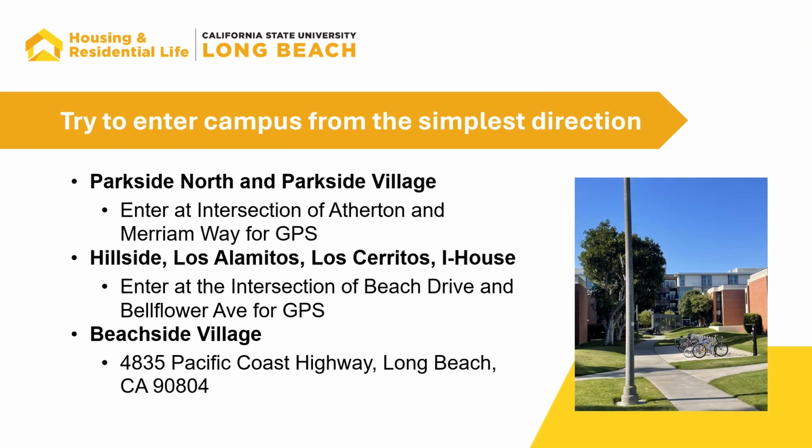Try to enter campus from the simplest direction. If you put in Cal State Long Beach on your GPS, it's going to take you to the campus address, which is on the other side from the residence halls. So if you are going to Parkside North or Parkside Village, we recommend you enter an intersection in your GPS, which for those areas would be Atherton and Miriam Way. For Hillside buildings, Los Alamitos, Los Cerritos, or I House, enter the intersection of Beach Drive and Bellflower Avenue for GPS.